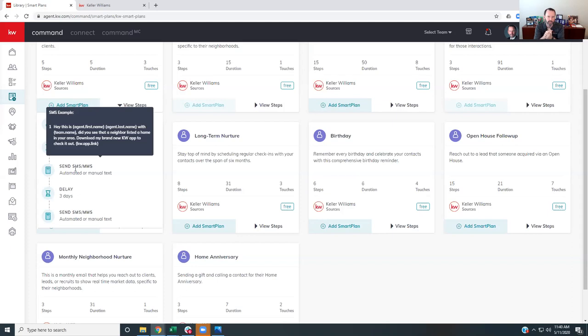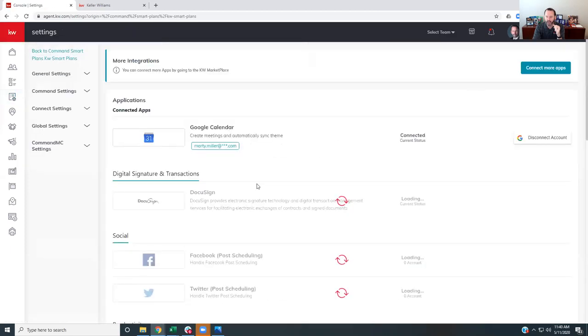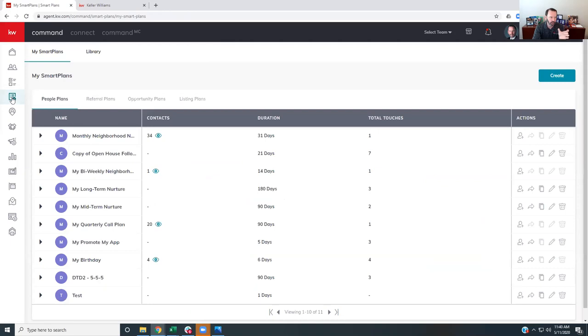So again, this is underneath the Smart Plans applet in your Smart Plan library. You can see the texts that are going out. If you want to set up Twilio, you're going to have to do that from settings. So you would come into settings, you'll find Twilio, you'll want to connect. It's going to ask you for a credit card number, just so you know. Again, these aren't free. It will bill you $20 to start, and then anytime you drop below 10, it'll rebill you back up to 20, just like the toll tag does, right?